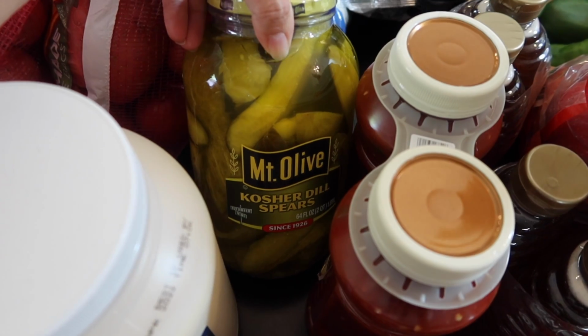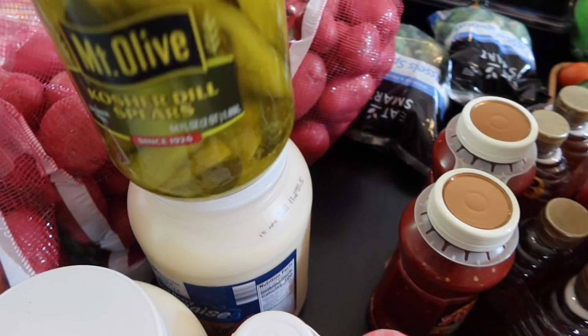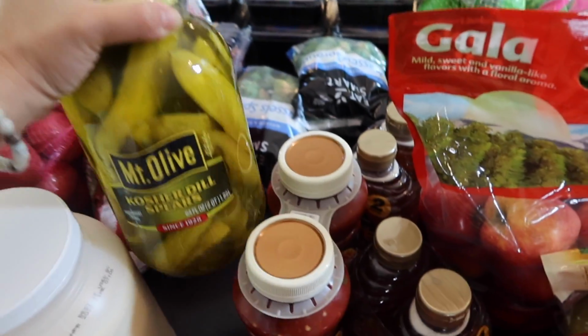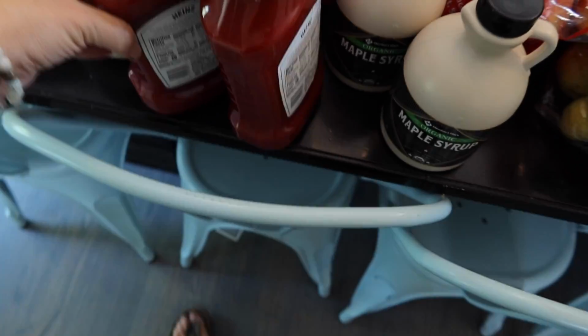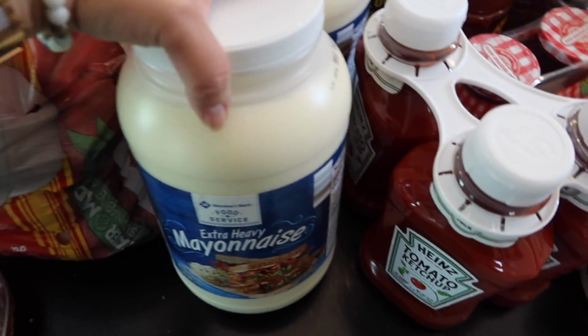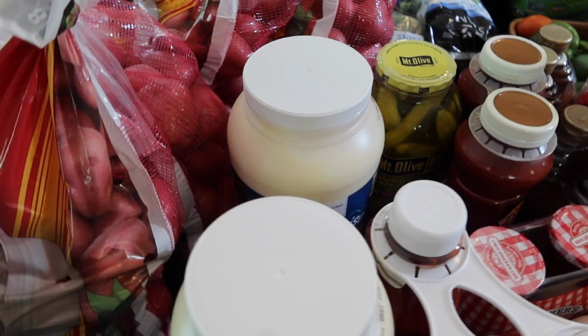I've been craving pickles a lot, so I tried these out. I didn't realize the jar was so small. I mean, it's not small. It's pretty big. That's my hand. But it is small compared to what I usually get at Sam's Club. We got more ketchup. I use homemade ketchup mostly, but my kids really like that one, so I haven't totally switched them over yet. We got 2 things of mayonnaise just to bulk up the storage room.